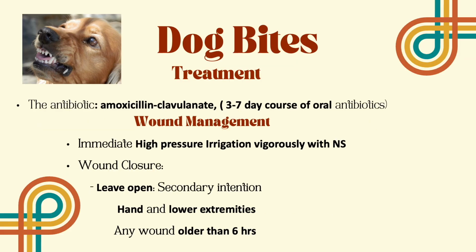Next, let's talk about dog bites. When we're treating dog bites, the decision to use antibiotics depends on the severity of the bite, the location, and the patient's medical history. Prophylactic antibiotics are generally recommended for moderate to severe bites, puncture wounds, wounds to the hand, face, or over any joint. And in patients with immunocompromising conditions, definitely give a prophylactic antibiotic.